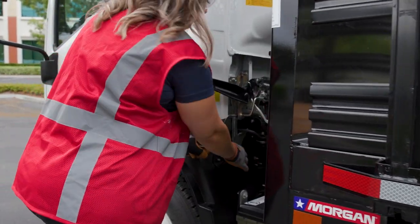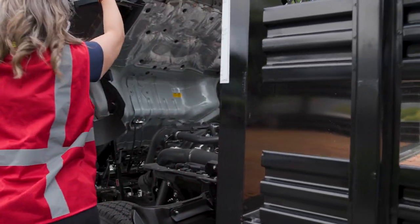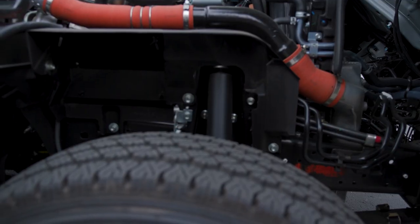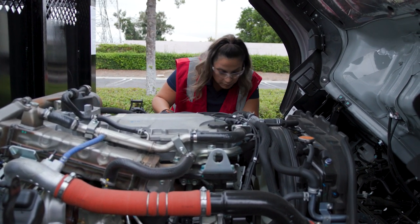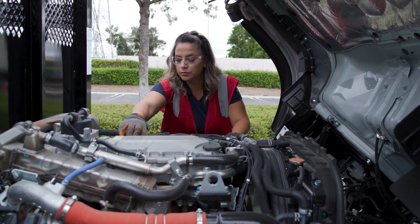Unlock and tilt the cab. Once the cab is tilted, the cab support arm will lock, and you'll need to insert the safety lock pin to secure it. Be careful when checking the engine and its components, as some of them may be hot. Check the condition of all the belts and visually inspect hoses and surfaces for signs of leaks or cracks.